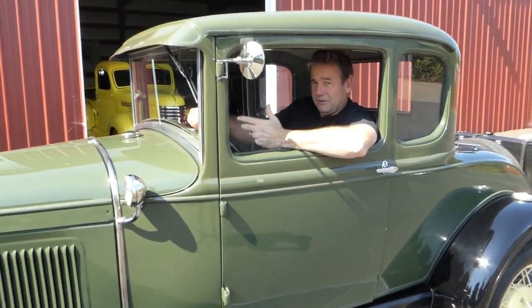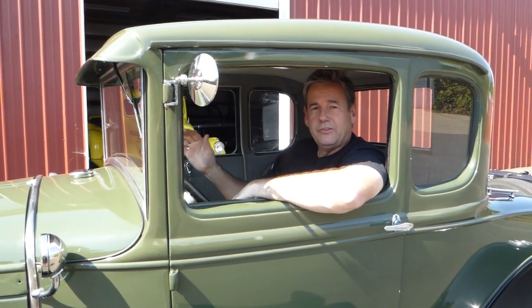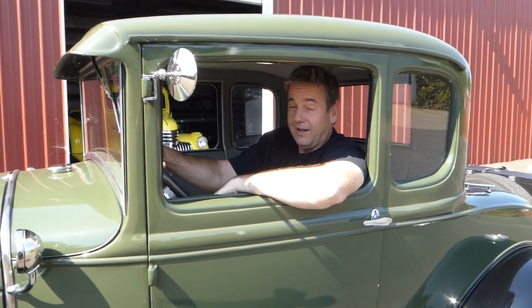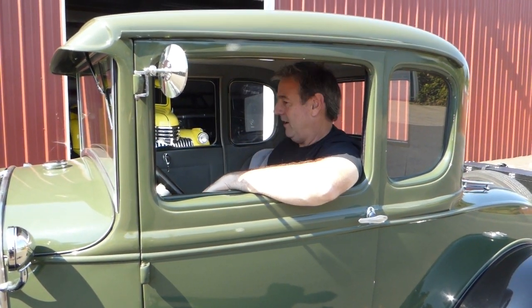You know, I'd like to point out, you may have noticed how this started. It almost doesn't turn over. Hot, cold, start up in the morning, it's all the same. It just starts and runs so nice, and I like that in a car, that you can actually drive. Electric fuel pump, shut that off.